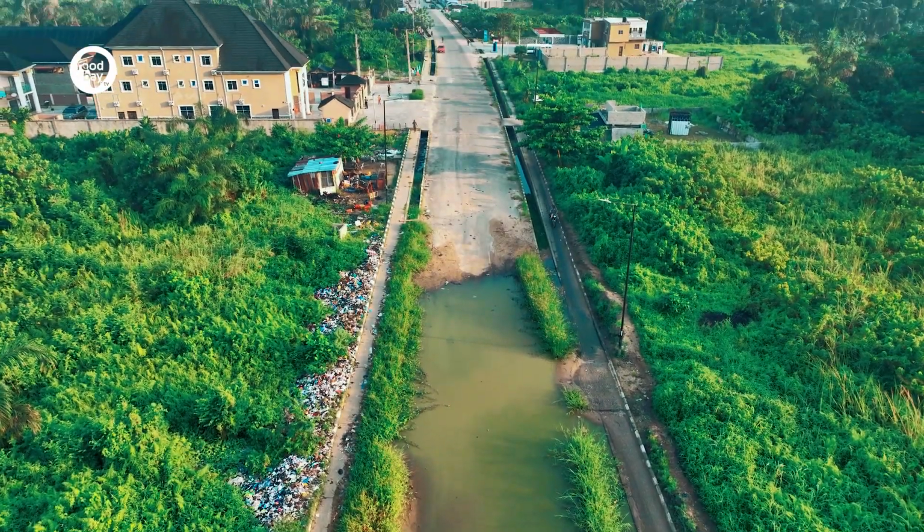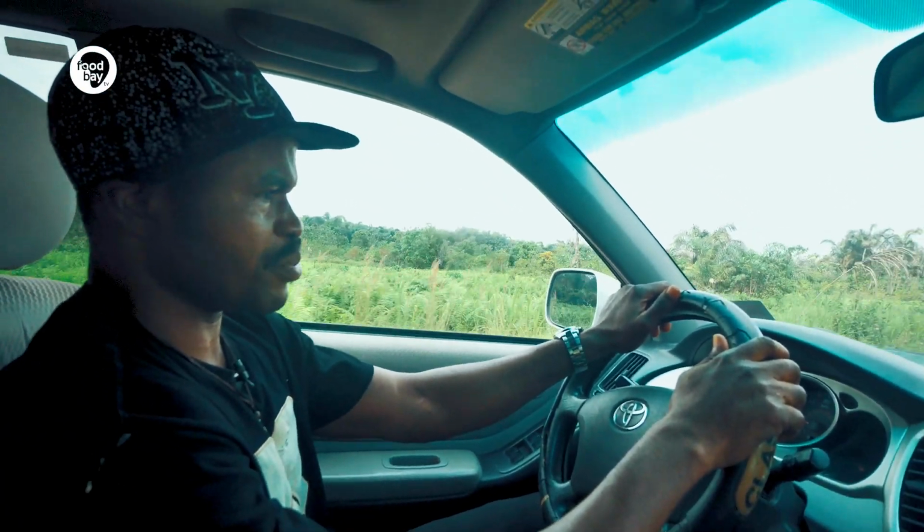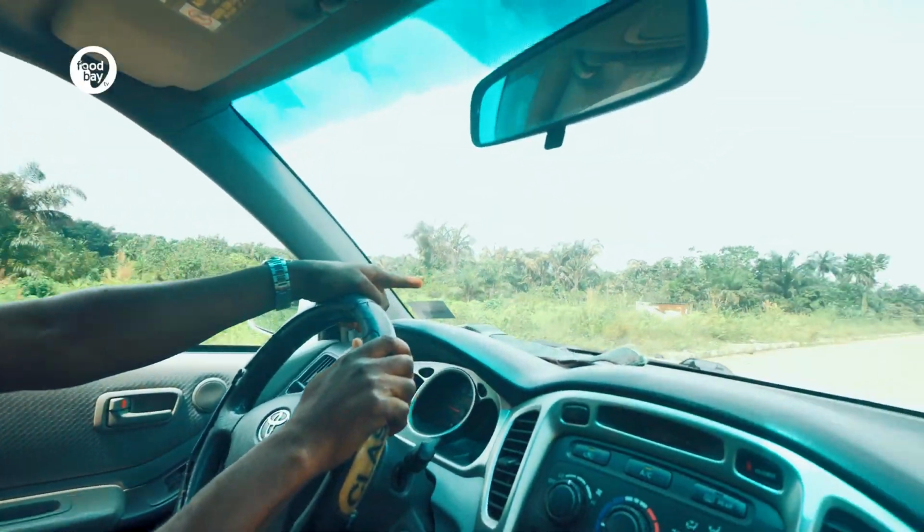The road project was approved by the government some years back, but it's just a pity that they didn't finish the road. They stopped somewhere here. You can see it in the front. This is where they stopped.